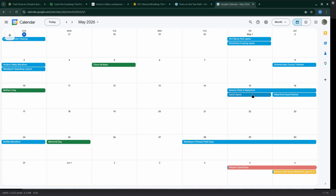Out in Waterford, the canal officially opens, and the Seneca Chief will be available for tours. Got the Buffalo Marathon going on around the downtown Buffalo area, canal side, on the 24th. So if you're planning on starting, you've got to be careful of that on the 24th. Weedsport, we got the Weedsport Fireman Field Days on the 28th, 29th, and 30th. So there will be no camping available in Weedsport, although you can stop and go to the carnival if you wish.